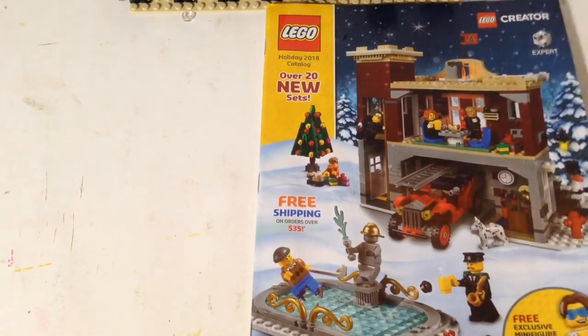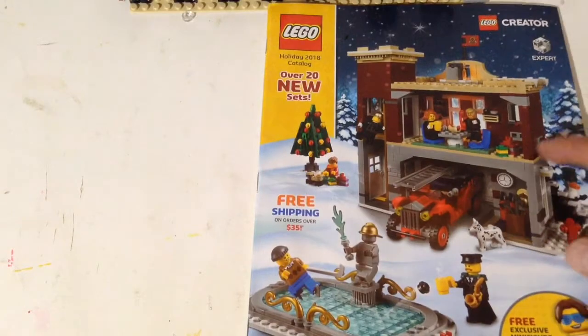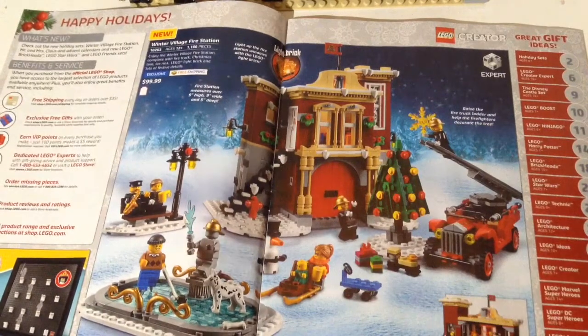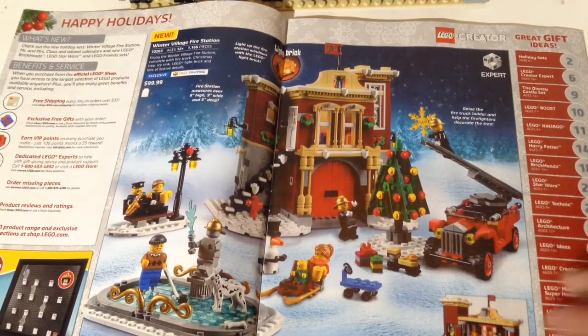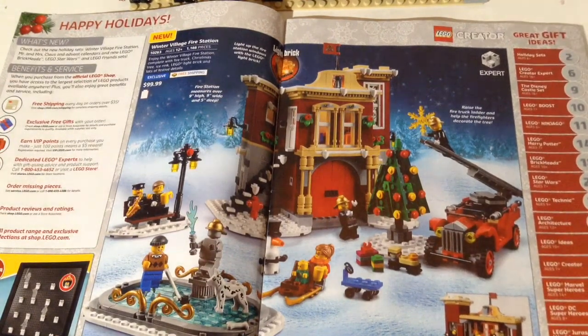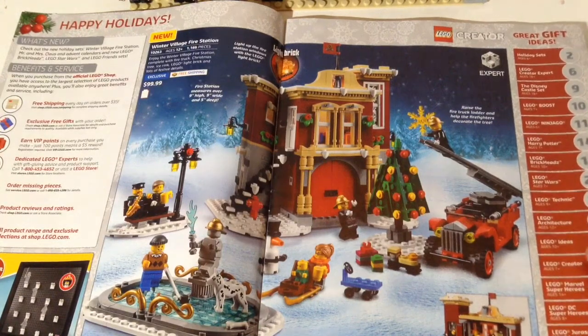We got the new Winter Village Fire Station. Now, I got to tell you, I like this model. Really cool. It's actually a pretty good value. We'll turn the page, and it's right here on the inside cover. $99.99 for 1,100 pieces. That's a pretty good deal. I like this, but I don't have too many of the other Winter Village sets, except for the train, so I don't know. I'm not going to run out and get it, although I do like it.